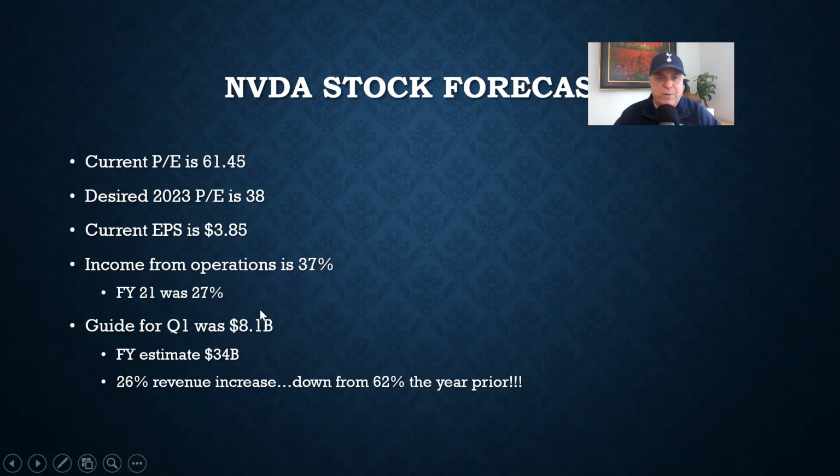Their guide for Q1, remember, was $8.1 billion. So if I multiply that by 4, plus add a little bit every single quarter as they guide upwards and upwards, and believe me, they also sandbag their stuff, I'm going to sandbag it too. I'm going to say they're at 34 billion, but I really believe it's going to be 35 billion. But for the purpose of this video, I'm just going to say it's going to be 34 billion.